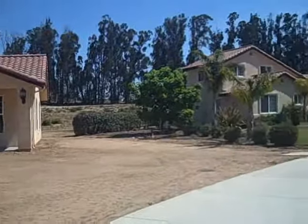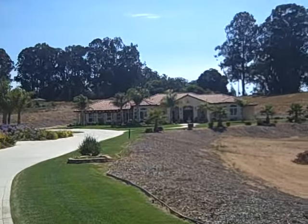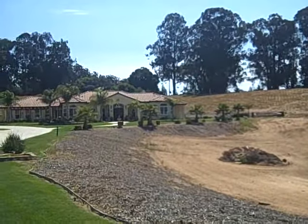This is it. Central Coast, California. You're a hop, skip, and a jump from the beach, but you're in the country. Gotta love it.